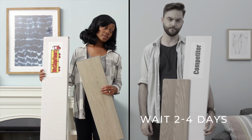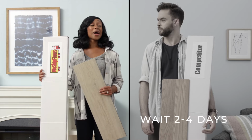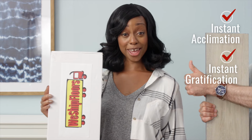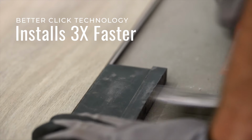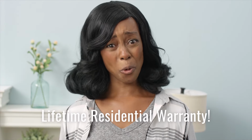While our competitors make you wait for the floor to settle and acclimate, SUPERCore is ready to go right out of the box. That's instant acclimation and instant gratification. And with SUPERCore's Better Click technology, you can turn DIY into DIY weight. Harder, better, faster, stronger, and tons of glowing 5-star reviews to back it up. And it comes with a lifetime warranty.